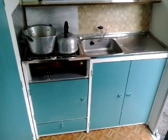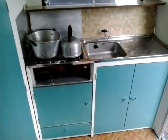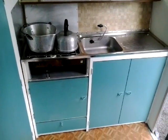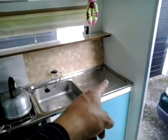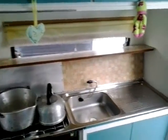The water pump is probably very simple to fix, because I did have it working a few months ago. I'm not sure why it doesn't. Probably just a loose wire somewhere, but we don't need it. Just put a bottle of water on the draining board, wash up and cook there. Everything's fine. It's just lovely.